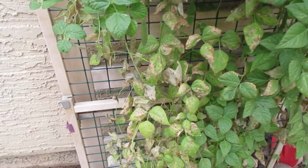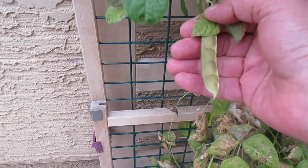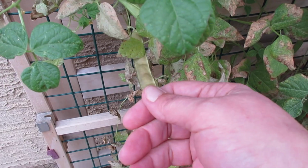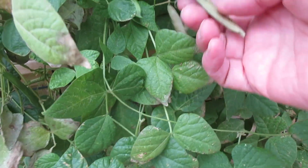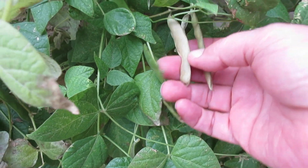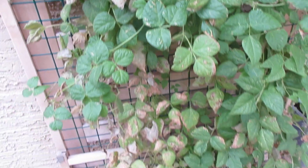As you can see, a lot of the bean plant is starting to kind of go to the wayside, and some of the pods are starting to dry out, but I cracked open a couple of them and they're not quite the color that I want them to be yet, so I'm just gonna go ahead and let these go a little bit longer.